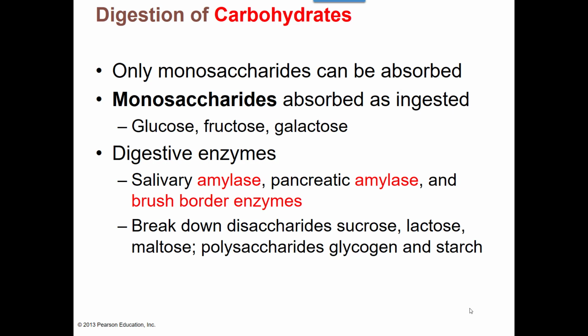Now, where we get some of these enzymes that break apart carbohydrates, the first place we see these enzymes is in the saliva. There's a salivary amylase that starts to break apart carbohydrates. There's a pancreatic amylase, so another enzyme made by the pancreas, and some of the brush border enzymes that are made in your small intestine. They're going to break down various disaccharides. They're going to try, if they can, to break down polysaccharides.